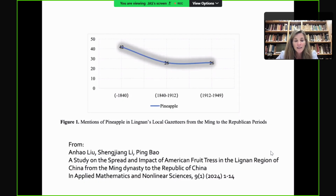And this study is quite interesting because they created these tables where you can see how in different periods of time the mentioning of these exotic fruits actually declined. The pineapple was mentioned, based on their studies, before 1840, from the late Ming Dynasty till 1840, 42 times. After that, it declined to 26 and 26. With this, the writers reasoned that because it became such a commodity and normal fruit, it was not anymore a case to mention too many times.